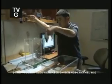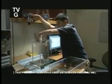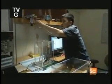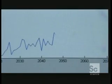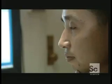In this Brooklyn laboratory, a thirsty rat can get water on its own just by thinking about it. No more need for levers. Electrodes send signals directly to the machine.